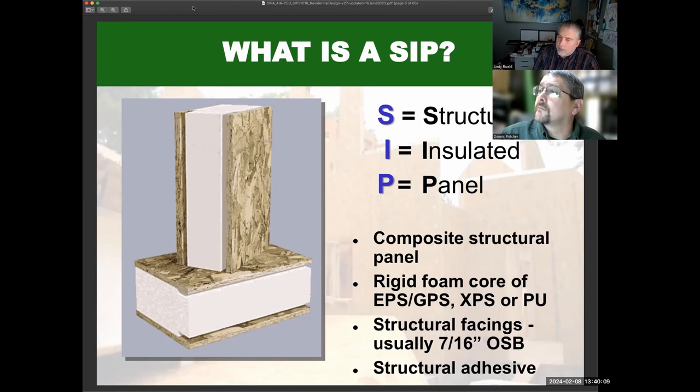7/16 is kind of the industry standard. Probably 85% to 90% of SIPs that are utilized in the country are with OSB. And then they're all adhered together with a structural adhesive. I like to call it Gorilla Glue on steroids. It's just a very, very high strength adhesive, bonding everything together.